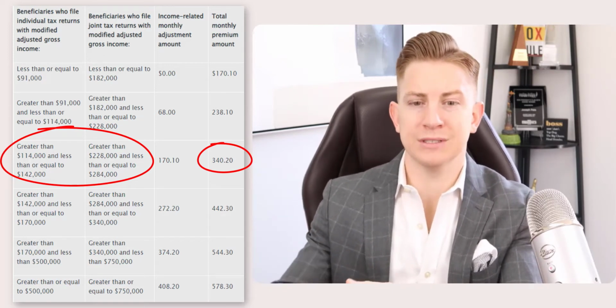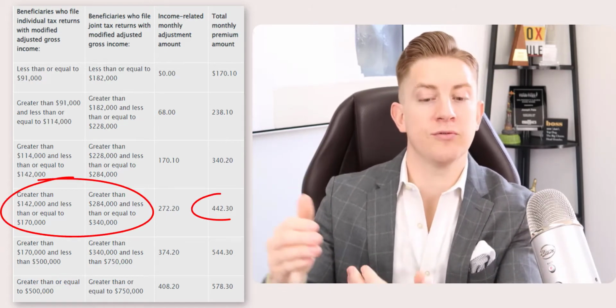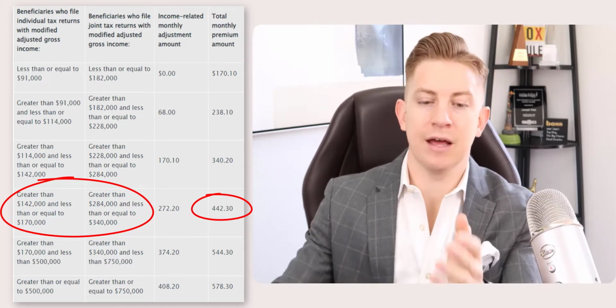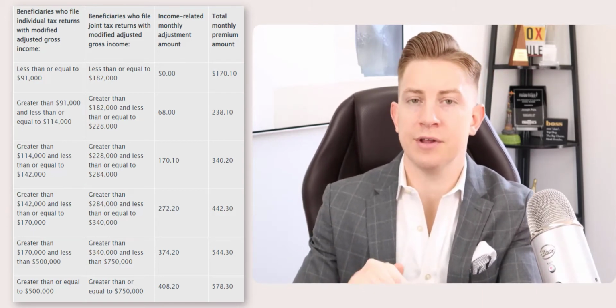For individuals making between $114,000 and $142,000, their Part B premium is actually double. It's $340.10. For folks that are making between $142,000 and $170,000, their Part B premium is $442.30. And again, this goes all the way up to, unless the income's above $500,000, the Part B premium will be $578.30. So for folks getting on to Medicare or possibly debating if it's a good idea for them to start their Medicare, maybe they're leaving a job, maybe they're deciding to retire, it's important to know if this income-related monthly adjustment amount affects you, because the Part B premium of $170, which is the standard premium, can be much different if you fall into these higher income brackets.